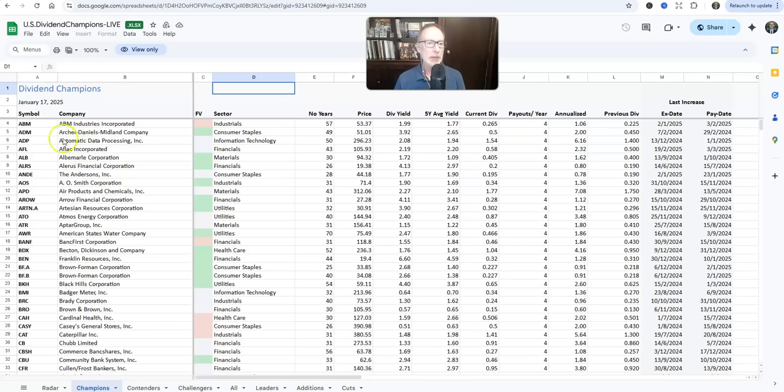So you look at a company like Automatic Data Processing, ADP, okay? They've been raising their dividends for 50 years in a row. Dividend yield's a little over 2%. Now, the next thing that you want to do is pull up a stock chart and see how the stock is progressing. Has it been going up over the years? So you get that price appreciation along with the rise in dividends.